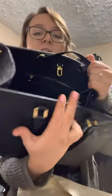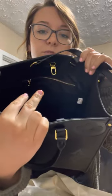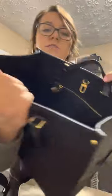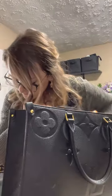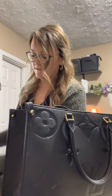I want to try to get a shot of the inside. There's two pockets and the zipper. And then you just have the clasp and then the Louis Vuitton. Even the metal is high quality. Oh no. Something got caught on my sweater. Something I'm going to show you later. It's really good quality, guys. It's my favorite.